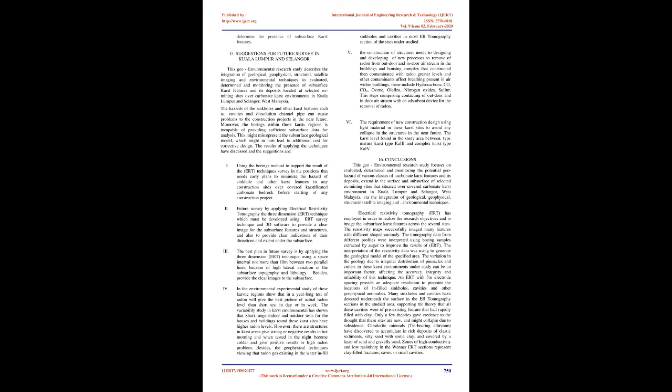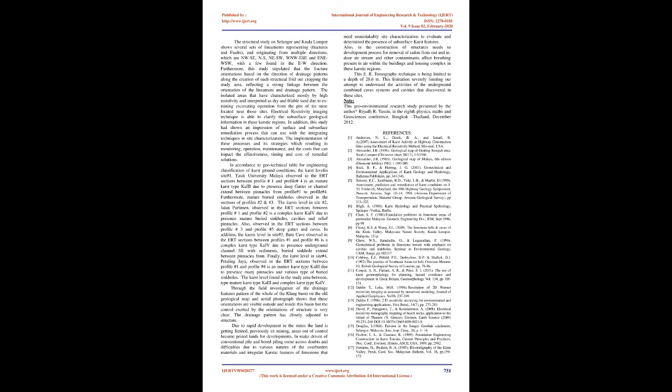Besides, the geophysical techniques showed that radon gas exists in the water-infilled sinkholes and cavities in most ER tomography sections of the sites under study. In accordance with the Geotechnical Table for Engineering Classification of Karst Ground Conditions, the karst level in Site Number 1, Tasik University Malaya, observed in the ERT sections between Profile Number 1 and Profile Number 4, is mature karst type Ka due to the presence of deep gutters or channels extending between pinnacles from Profile Number 1 to Profile Number 4.